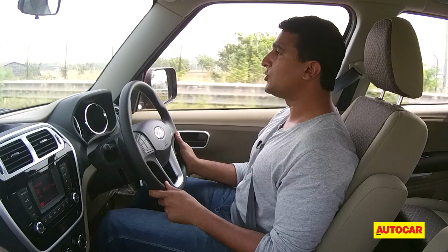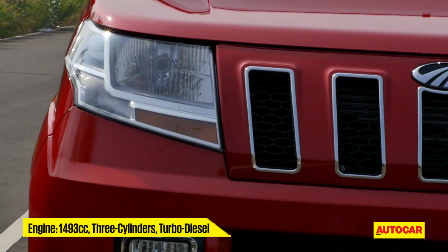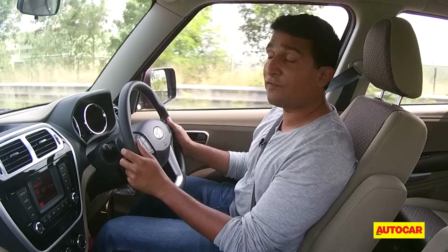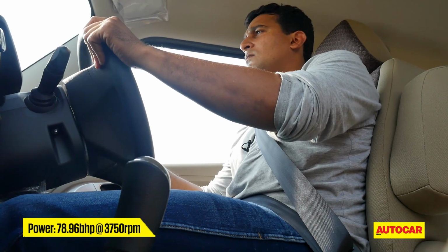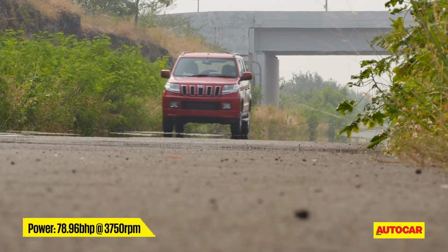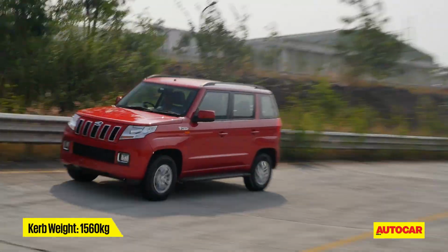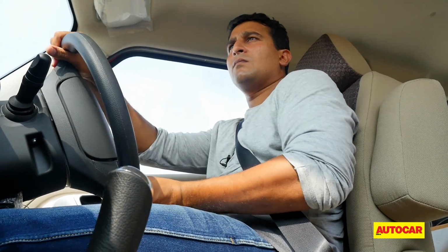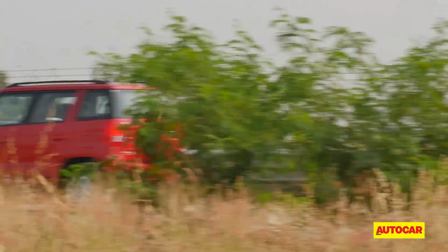And what makes this combination all the more interesting is the engine. Now this 1.5 litre 3-cylinder engine, it's smooth, has great bottom end responsiveness, but it runs out of breath fairly quickly. The AMT version of the TUV has the odds stacked against it, as the power has dropped to 79 bhp from the 82.4 bhp of the manual. And this is in a nearly 1600 kilogram machine, which means it has less power than other compact SUVs but is heavier by 300 kilograms or so.